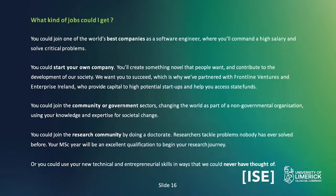You could join the research community, do a doctorate, and in that you'll be solving problems, coming up with solutions or frameworks that nobody's even thought about at this particular point in time. And that's one of the hallmarks of immersive software engineering, looking for opportunities. And finally, then you could use your technical knowledge and experience and entrepreneurial skills in a context that we can't even imagine. If we look at some of the residency partners, they're providing solutions to problems I didn't know existed 5 years ago. I cannot at this point in time predict what the landscape will look like in 5 years' time. So it's likely that our graduates will be working on problems that at this point in time we can't even begin to identify.